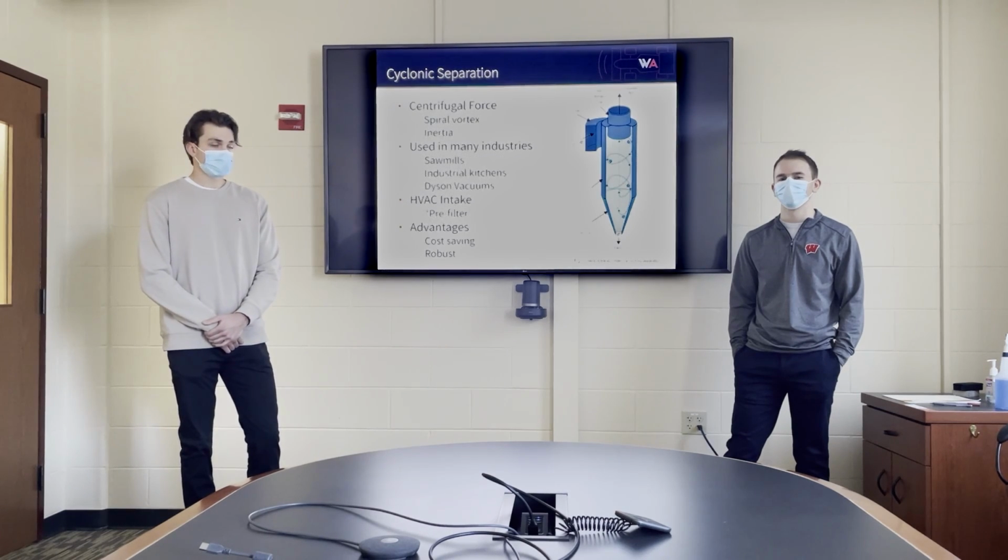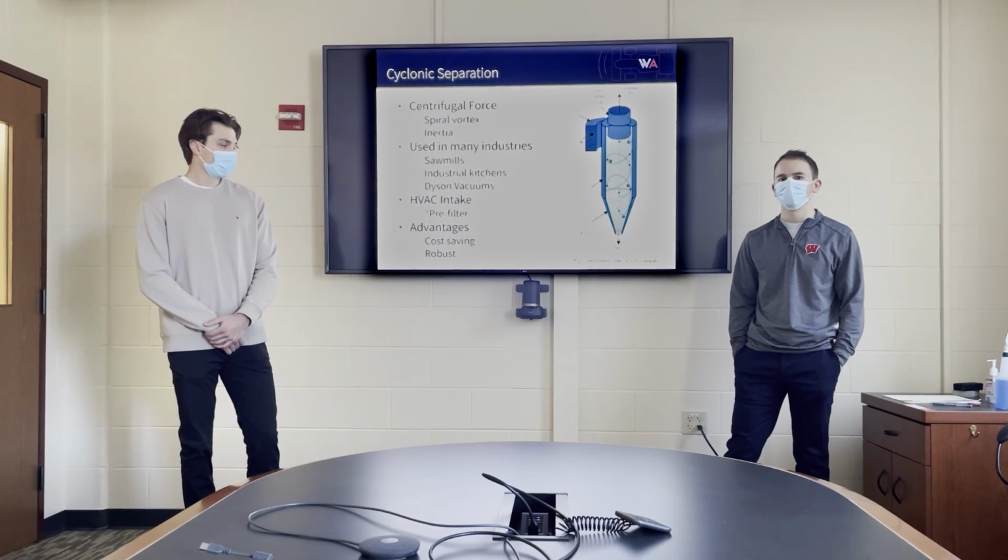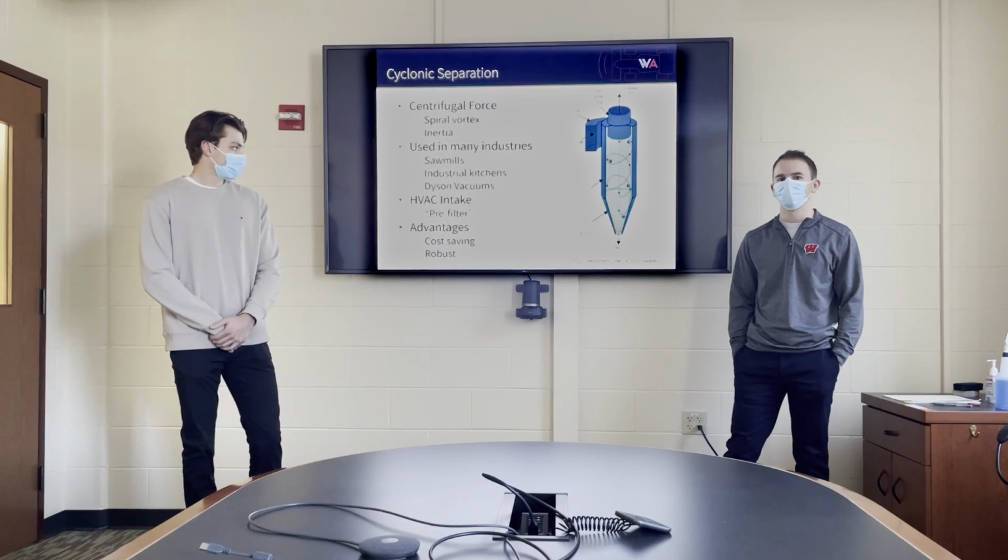So these are used in a couple different industries. Sawmills use them to remove sawdust from their air. Industrial kitchens use them to remove grease from air. And Dyson vacuums use them to remove the dirt from the air. So our plan is to use this in the HVAC intake system of our vehicle. And we're going to use this as a pre-filter to remove some of the large particles.